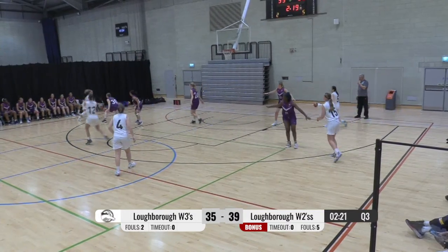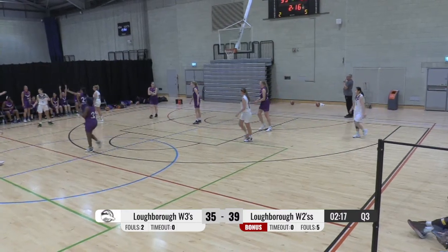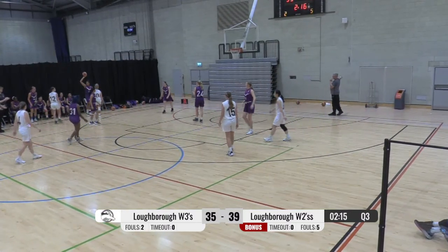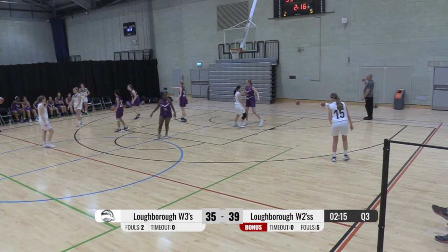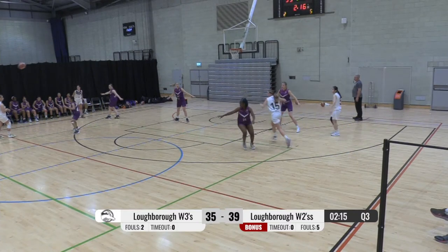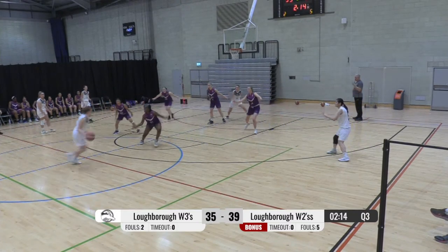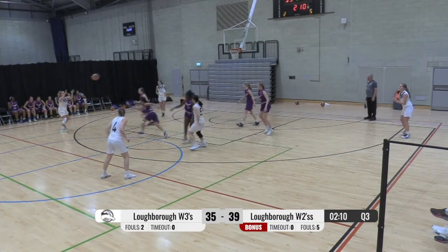Ball's being passed around, trying to make the threes run a bit. Strong defensive pressure inside the 3-point line from the threes. Not able to penetrate that defense. We're looking for the open shot on the outside. I believe number 10 was looking for a foul call there. She believed maybe it was a reach or blocking foul there. Shot clock is on 5. They need to get a shot off.